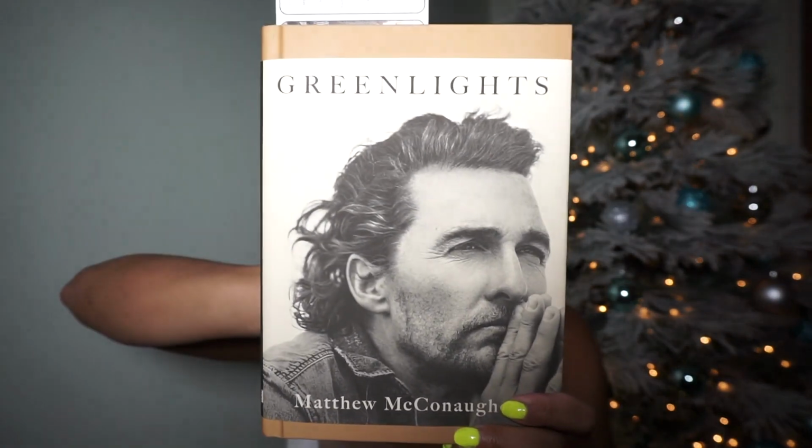When I'm not listening to music, I'm actually reading, and I'm currently reading the Matthew McConaughey memoir, and it is so good. I'm almost done with it, but I take it on my flight, I read a couple of chapters, I put it down, I go back into listening to music, just alternating if I'm not feeling tired and I can't sleep.